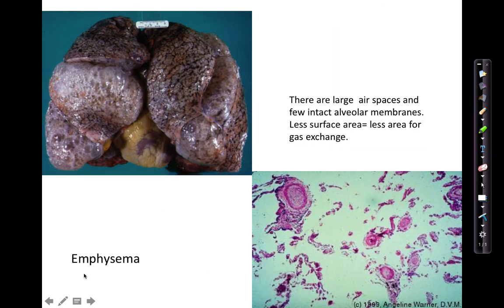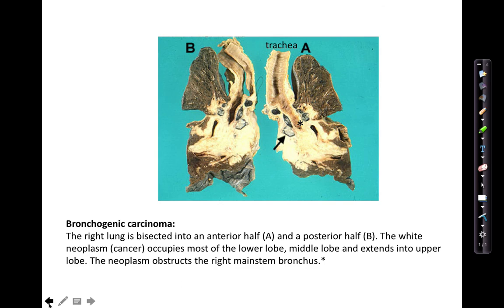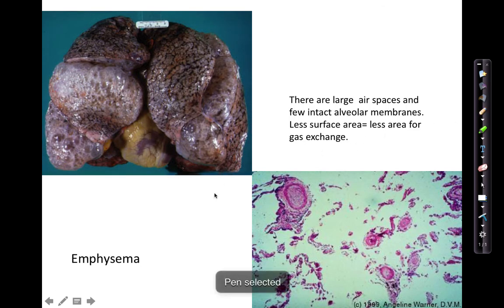Here is emphysema. Emphysema is usually seen with smokers. They have destroyed a lot of their alveoli, so instead of having lots of little alveoli all over the place, they've been broken down, so now they just have these big pockets. These big pockets, not much surface area, so you get this bloated looking lung that's filled with air but not much surface area for gas exchange. So that's emphysema, usually from a smoker. It does not look good.